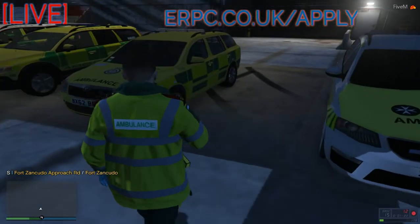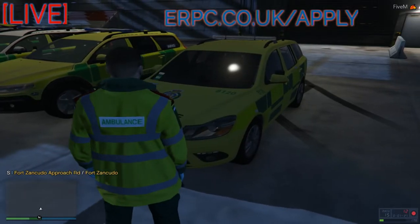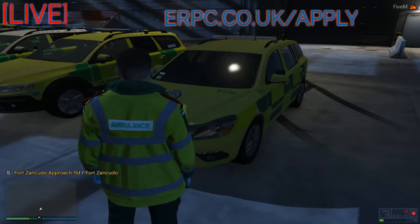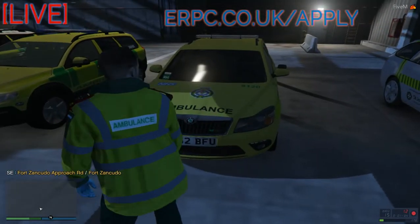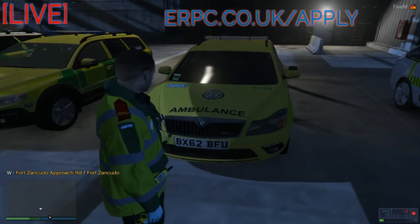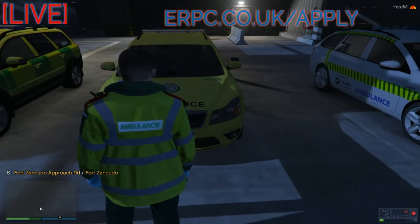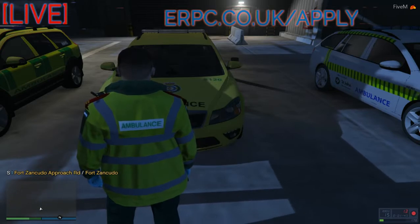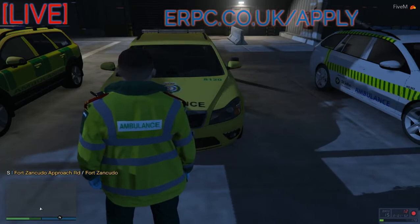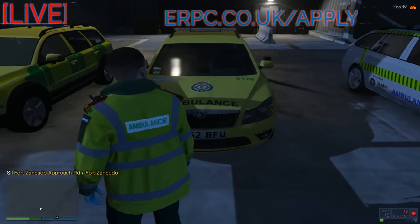So the next Skoda we've got is a London Ambulance Service. Now going into the London Ambulance Service fleet, the London Ambulance Service Skoda here is used for all calls across the borough and used as a rapid response vehicle. Instead of sending an ambulance, which can get caught in traffic, a car can weave its way through better than an ambulance. So a rapid response paramedic would normally be sent, and they would normally be in this vehicle.